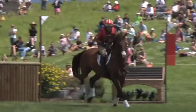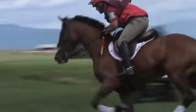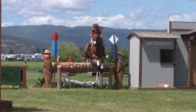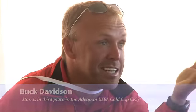Back for his second year in a row, Buck Davidson moved into 3rd place with Ballynoe Castle RM, and the big atmosphere seemed to help him. He's only 11. Everybody thinks he's older, but he's gotten ribbons at Badminton, Burghley, Kentucky. He's been to Hong Kong. He's been all over the world, and he seems to go better when there's lots of people.